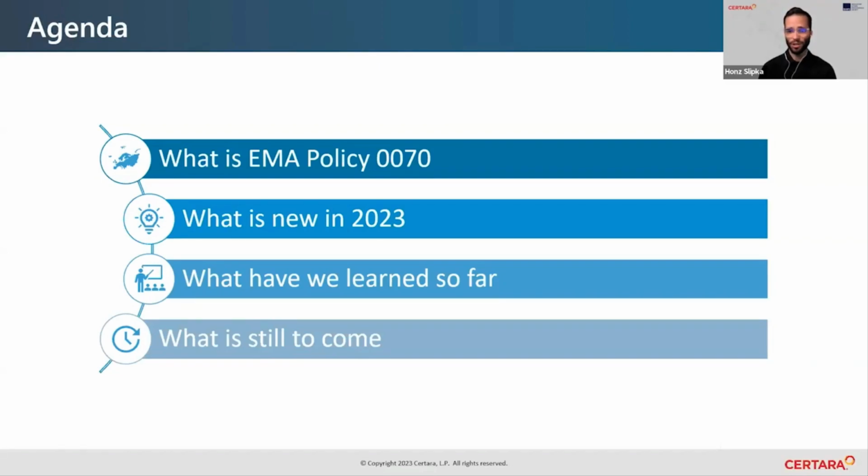So I also want to talk about what we've learned so far. We have a few processes and a few submissions on the go, and we're learning new things as they happen. I want to cover some of those things because I think they'll be very helpful and very relevant to anyone else submitting to Policy 70. And lastly, I want to go over what's still to come. We're very early in the stages of Policy 70 submissions, and there are a few things that are still outstanding that will be coming in the next few weeks or next few months.